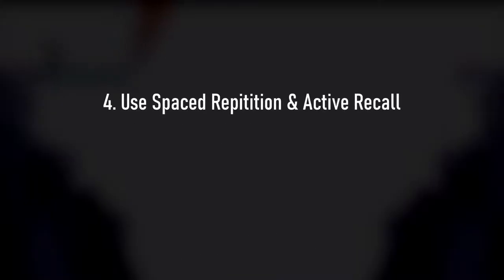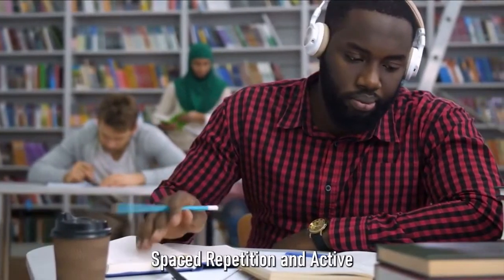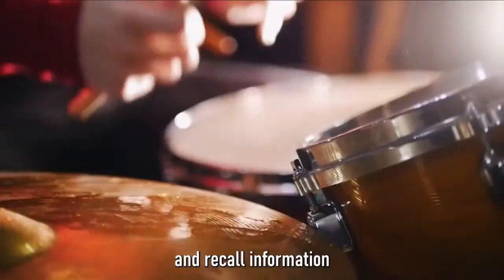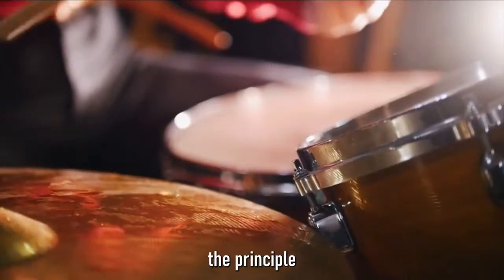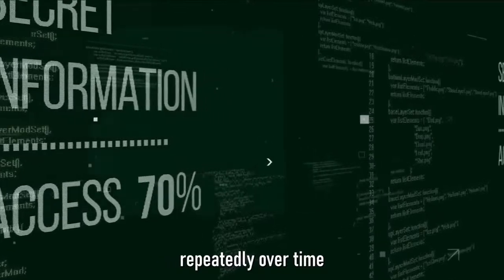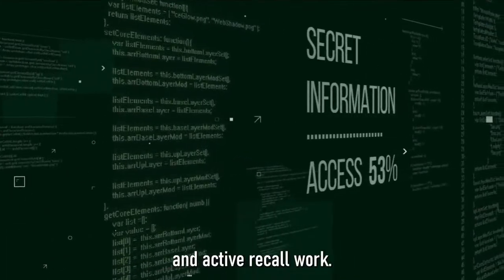Tip number 4. Use spaced repetition and active recall. Spaced repetition and active recall are two effective techniques that can help you retain and recall information more effectively. These techniques are based on the principle that learning is more effective when information is presented repeatedly over time, rather than in a single session. Here's how spaced repetition and active recall work.